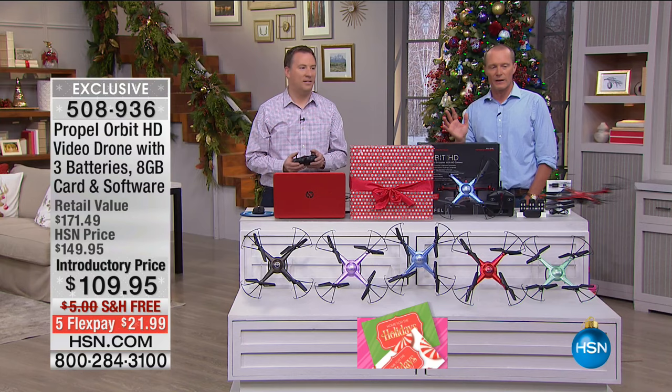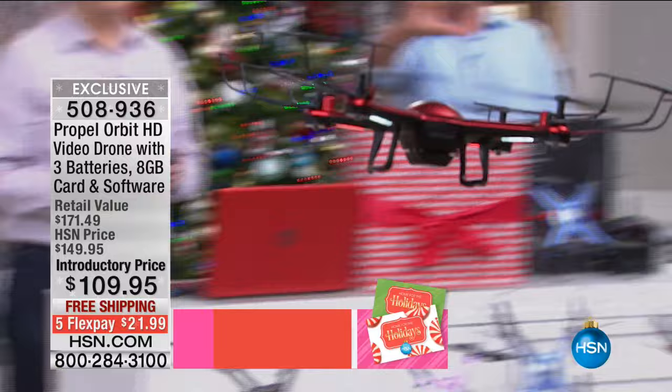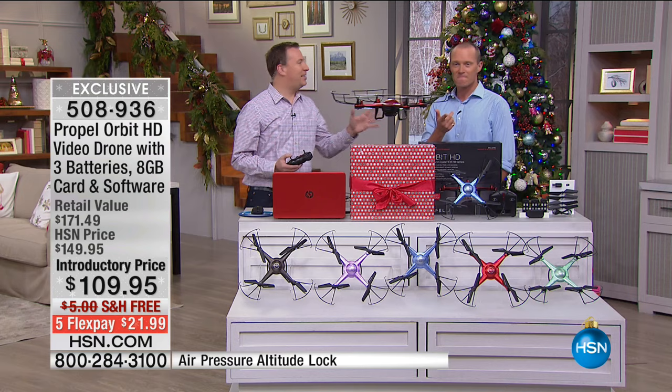However, this is an exclusive bundle. We give you an 8-gig card because it's got a built-in camera, by the way. So it's not just looking pretty. This is going to give you a bird's eye view and be able to capture high-definition video content. We'll give you 3 batteries, the 8-gig card, full remote, and your choice of colours for $109, or just under $110 on that. That's amazing. It is truly incredible. That's extraordinary. And it's so easy to fly. I know a lot of people think, okay, I want to get my kids a drone.